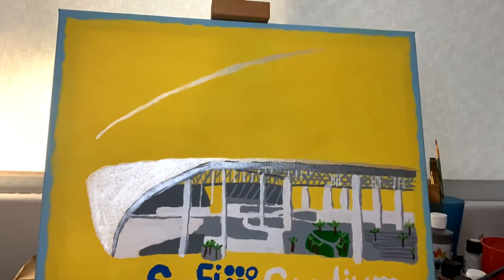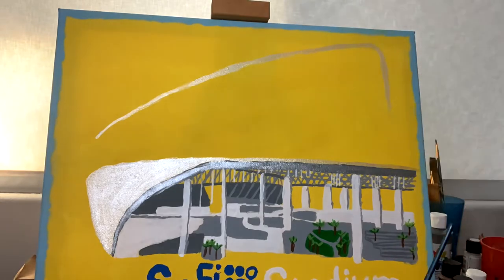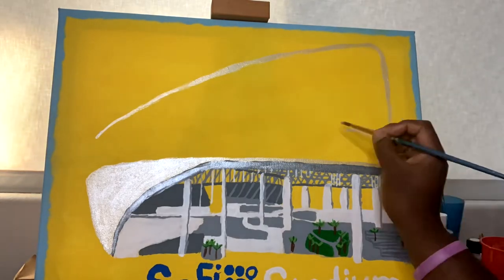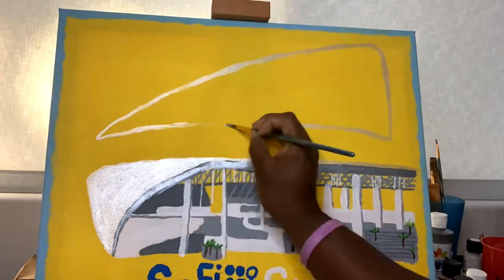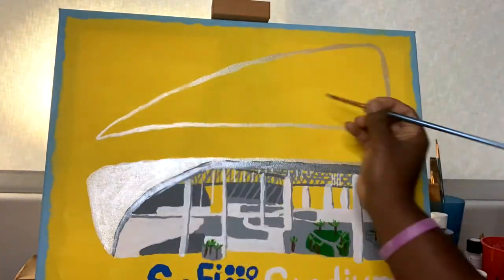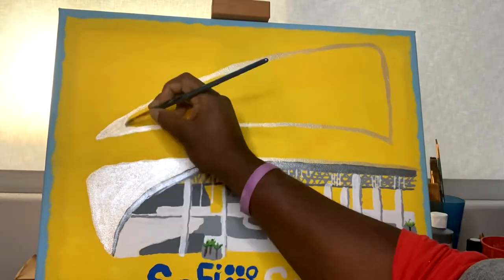Next, I start on the aerial view. SoFi Stadium's architecture was unlike any other stadium I've come across, so it was only right that I added the aerial view as well.